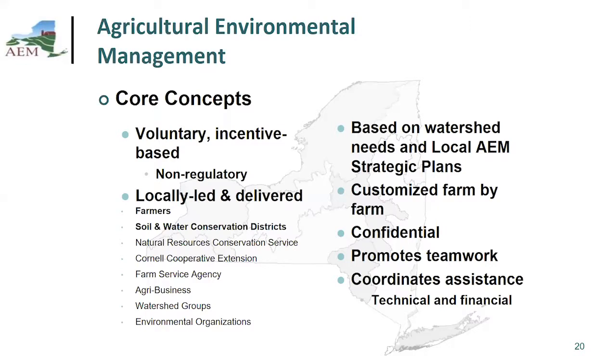The information that is co-developed with the farmer and the local resource professional, like from a soil and water district, is strictly confidential, and that's codified in the AIM law that I flashed on the prior slide. So that means that any documents that are generated are housed between the farmer and the soil and water district. And the farmer may grant access to whoever they want, but they're in control of that information. There is not a linkage between the work that the farmer and the district are doing and, let's say, regulatory entities or others that may have other jurisdictions over that.